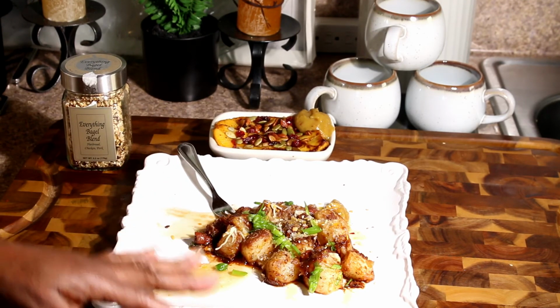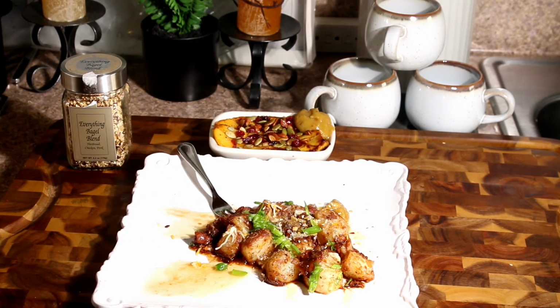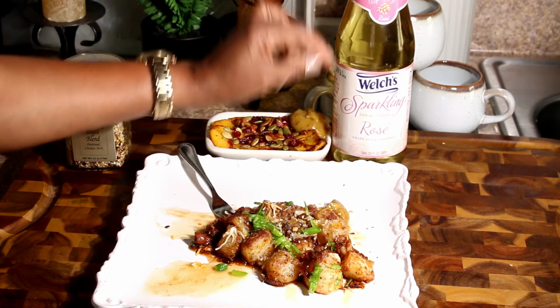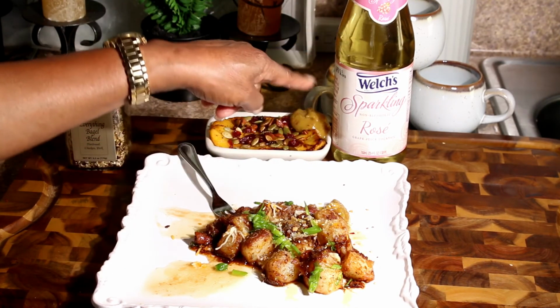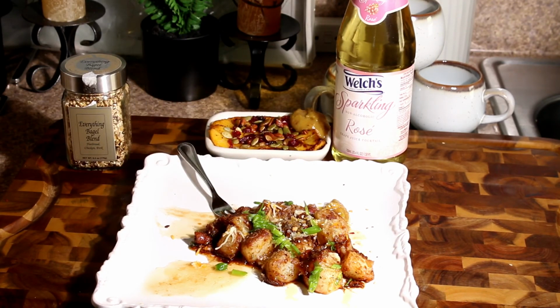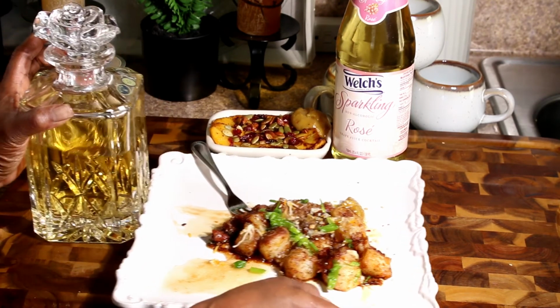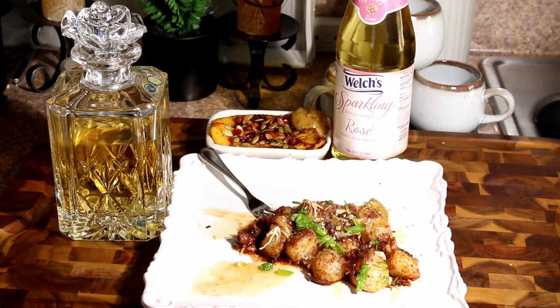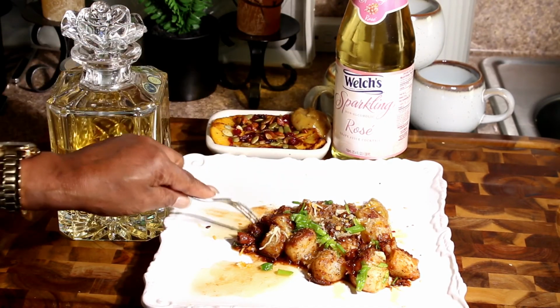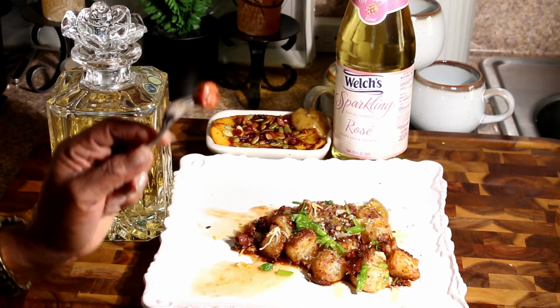So on behalf, and now we're just going to do some wild sparkling wine, wild sparkling rose, apple juice to go with that, of course. And we've already poured this in. Okay, so we're ready. Christmas morning breakfast, not Christmas Eve breakfast, but because I'm so hungry, I've been cooking all day, I'm just gonna take a bite.